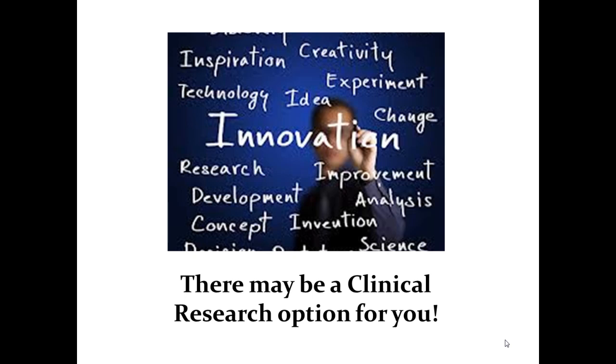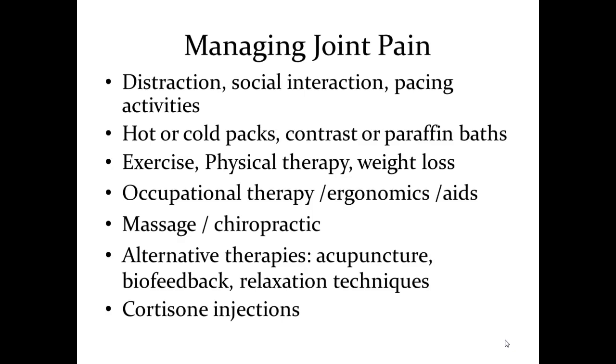It's kind of fun, it's kind of interesting. It takes a little bit more of your time perhaps, but I think it's worth it. Patients often feel very pampered when they're on research because they get wonderful research staff to answer all their questions and kind of guide them along the way. It's really kind of an exciting thing. So if you're interested in research, let us know.